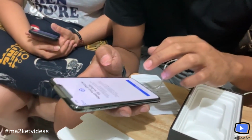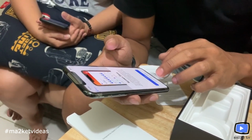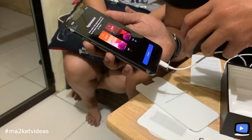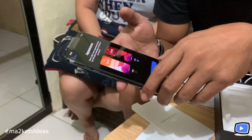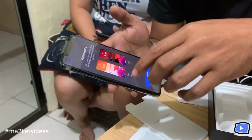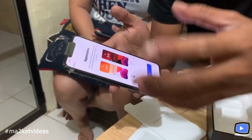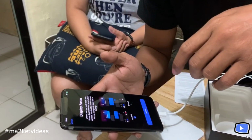Let's try to continue the setup. Naka-charge kay Huawei. Now it's asking me to choose an appearance. One of the coolest parts is, kapag medyo introvert type of person ka, you want things dark or nocturnal, you're gonna choose the dark. And if you want something good in your eyes, you're gonna choose the light ones. In this case, I'm gonna be choosing the dark.